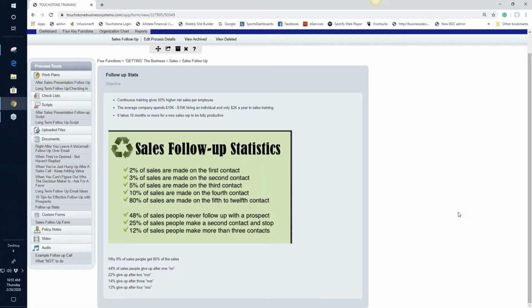Oftentimes, the sales process is done, and then salespeople, because they are chasing the carrot all the time, want to go on to the next hottest prospect, and they forget the advantage of following up continuously and diligently. This is just some statistics on sales follow-up that are meant to give you some motivation. This stuff's all over the internet from a lot of credible sources. This is just one picture that we found, but you'll find this on a lot of different websites, and analysis and research studies prove the same thing.